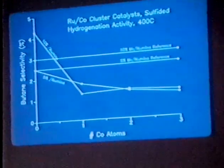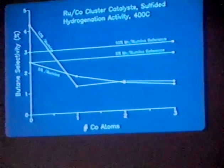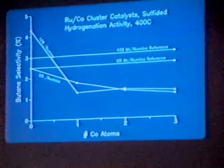Selectivities for butane on alumina were much lower. Again, ruthenium exhibits the highest selectivity for butane, while those catalysts containing any amount of cobalt are much less selective for butane formation.